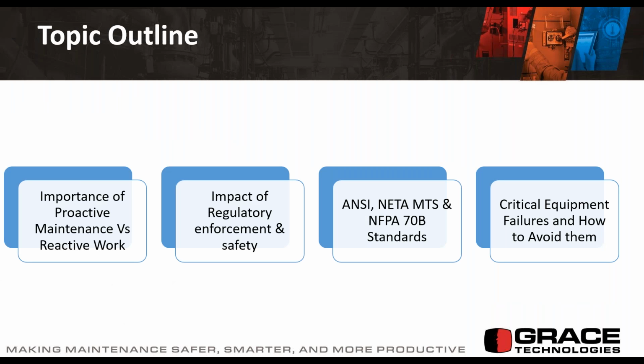Okay. So the topic outline, as I mentioned, is going to be very fundamental stuff on electrical equipment maintenance. We'll highlight the importance of proactive maintenance work when compared to the reactive approach, and we'll talk about the impact of regulatory and enforcement. Additionally, whenever we talk about maintenance, we also try to see the safety angle to it, which we'll discuss in a little bit of detail as we go through the presentation. We'll also look at ANSI NETA MTS standards and NFPA 70B standards, what those guidelines are, and also take certain references to the Occupational Safety and Health Administration, CFR 1910, as well. Lastly, we'll touch on a few critical equipment failures and a few methods or ways on how to avoid them. Again, we're not going to go in depth on reviewing the entire 300-page booklet of the ANSI NETA MTS or NFPA 70B standard, just saying again, okay?